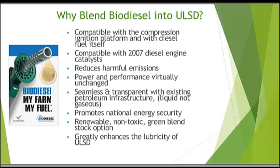There's no issue there. Seamless and transparent, like I said, with existing petroleum infrastructure. It can be used with everything you have right now. Up to a B20 blend, you can use all your current hoses and gaskets and all that sort of stuff. Should be no issue there. Promotes national energy security, renewable, non-toxic, and greatly enhances lubricity of ultra-low sulfur diesel.